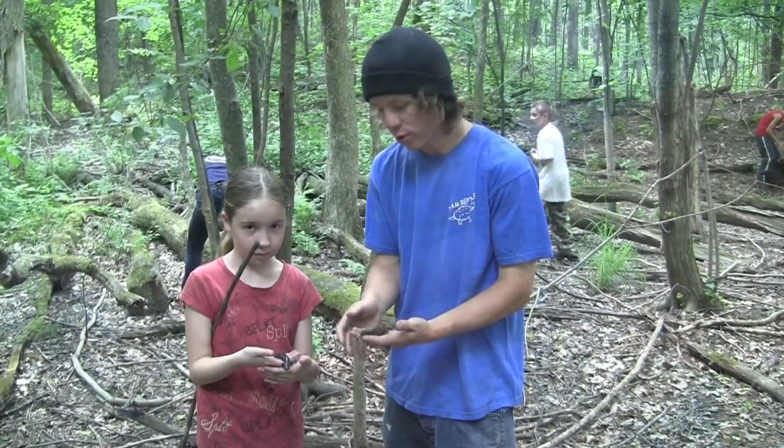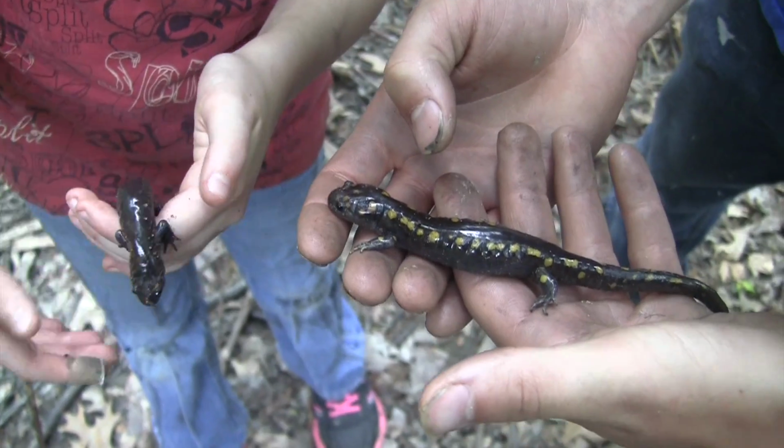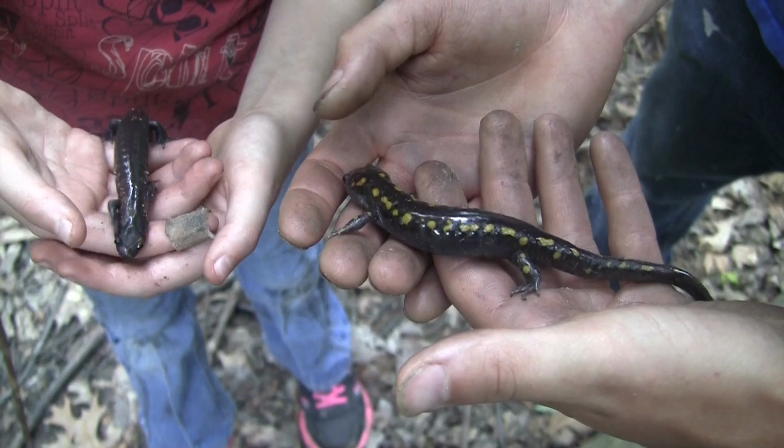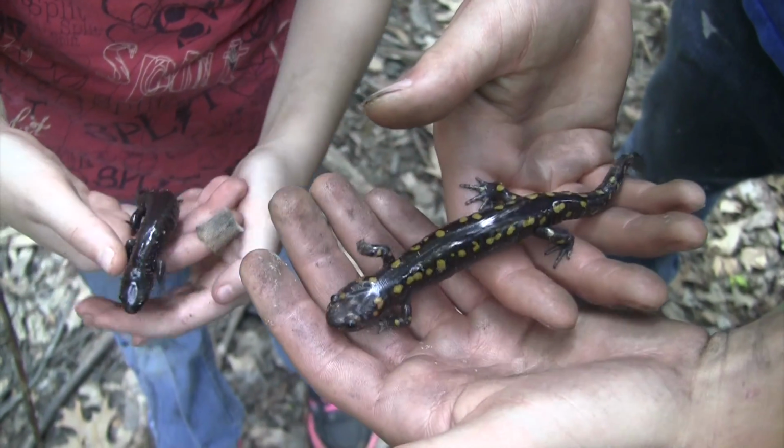So the main difference you can see between the spotted and the blue spotted is the blue spotted actually has blue spots, as this one is more of just a darker coloration. And then the spotted salamander has the yellow and orange spots.